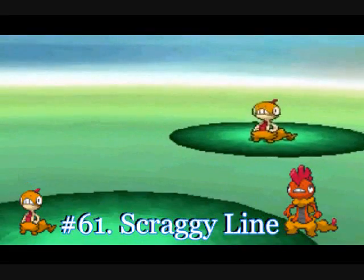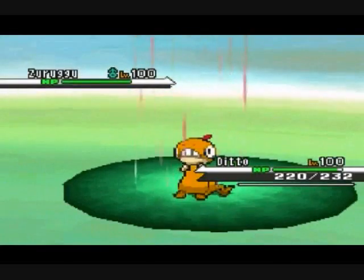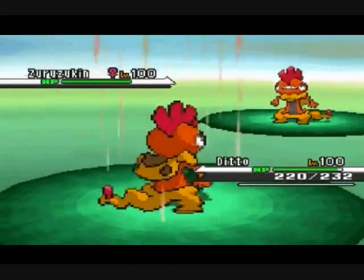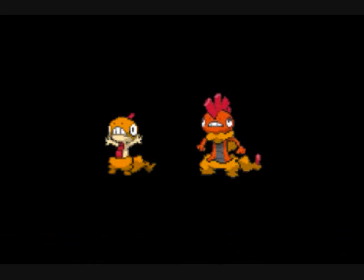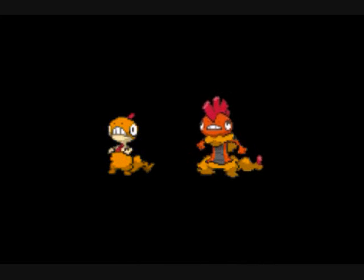This is one of the two complete evolutionary lines that you will be seeing on this list. Sorry, but I really couldn't decide which one I liked more, Scraggy or Scrafty. So BAM! Both of them are going on here at number 61. So, let's list off what I like about each of them.